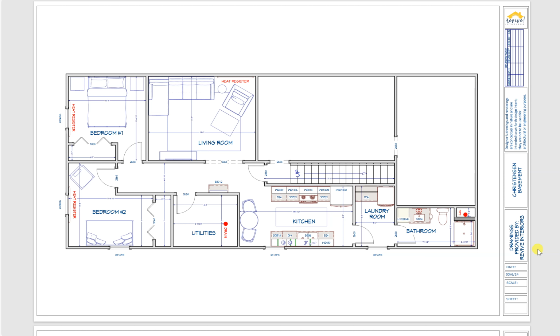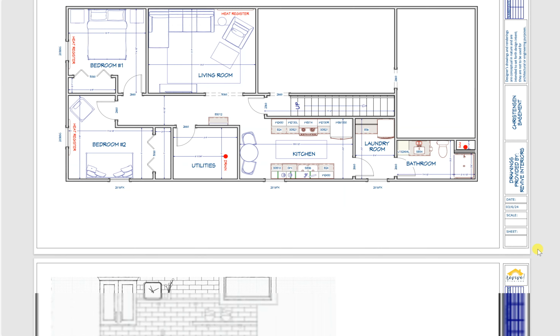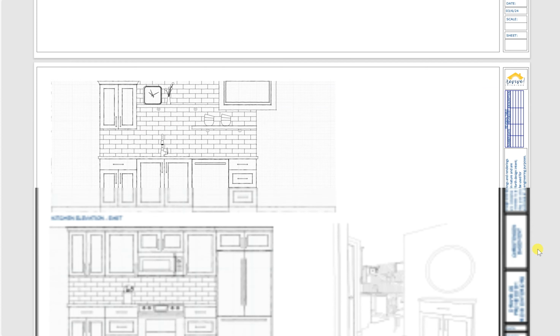I'll just be looking to get your guys' feedback, what you think of the layout, and if there are changes that you want to see, so on and so forth. But I do have some elevations and perspectives that I'll show you here next too.